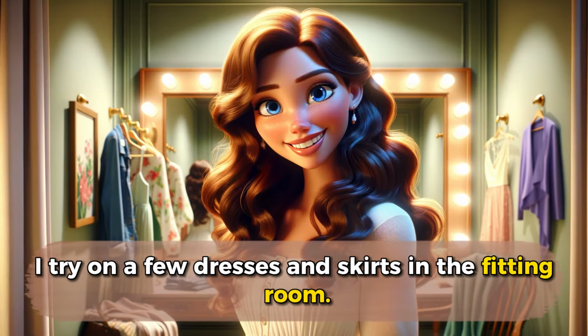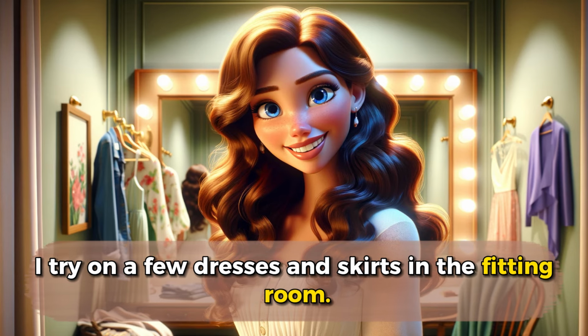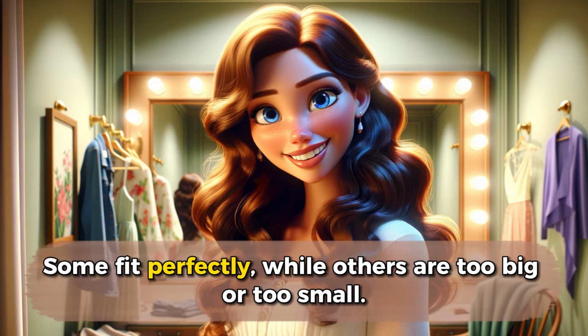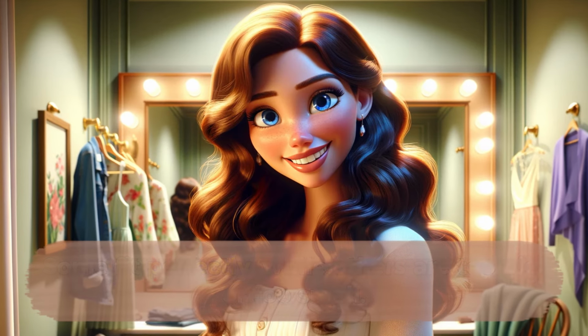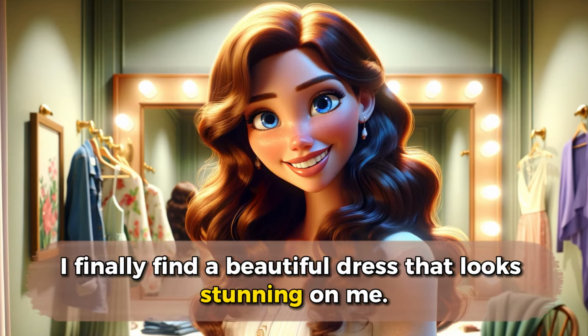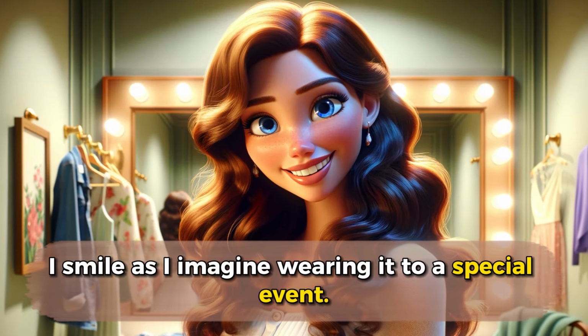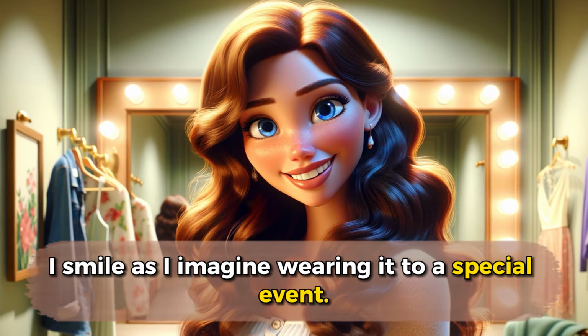I try on a few dresses and skirts in the fitting room. Some fit perfectly, while others are too big or too small. I finally find a beautiful dress that looks stunning on me. I smile as I imagine wearing it to a special event.